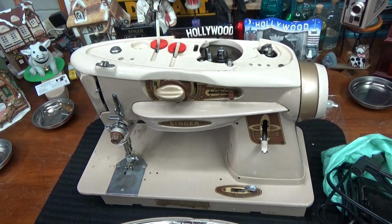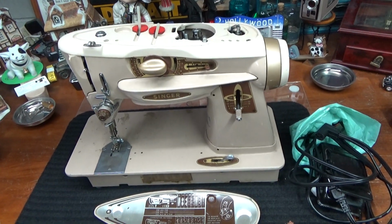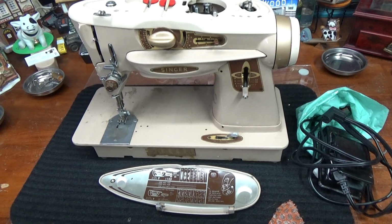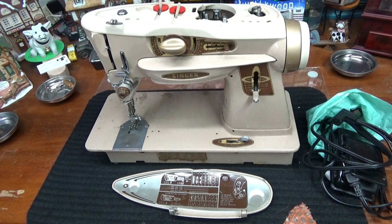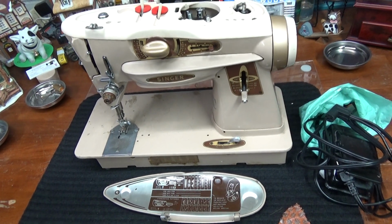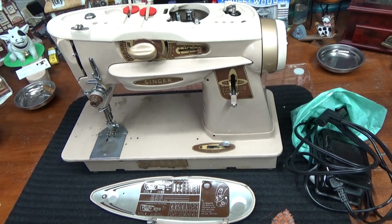So, at any rate, I will continue to plug on the other machines, and eventually you'll see Eric and Margaret's 501A pop up on the Facebook page first as I begin my process of going through it. And then, as always, my goal will be to do a premiere after that to show this machine off.